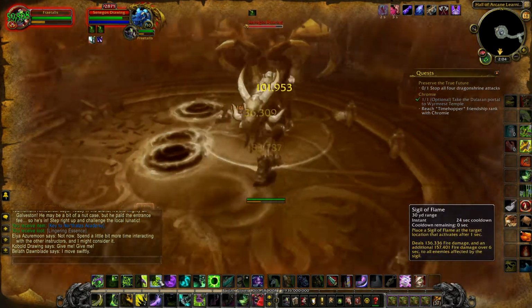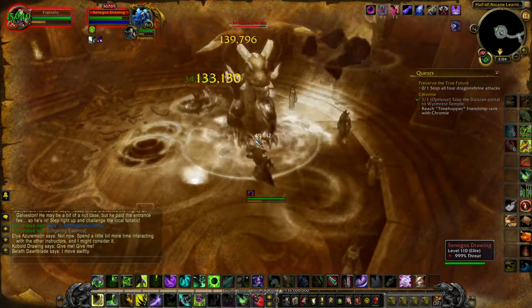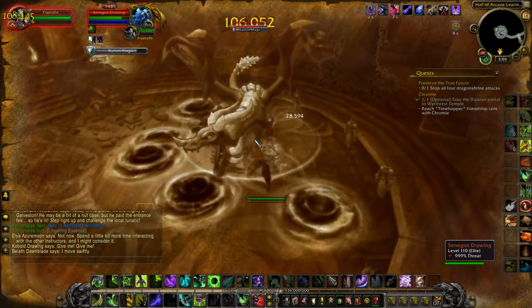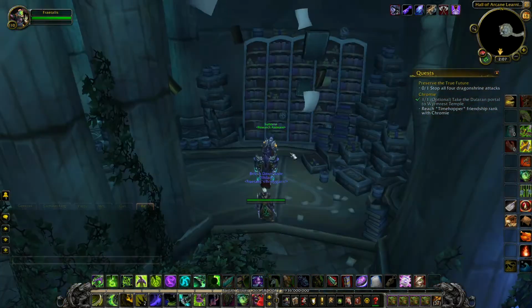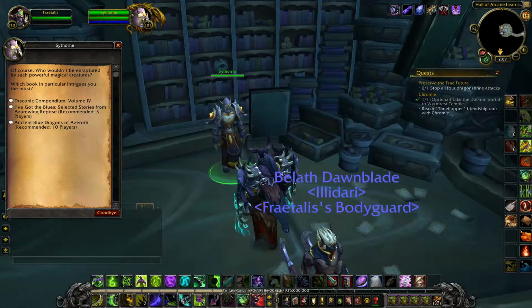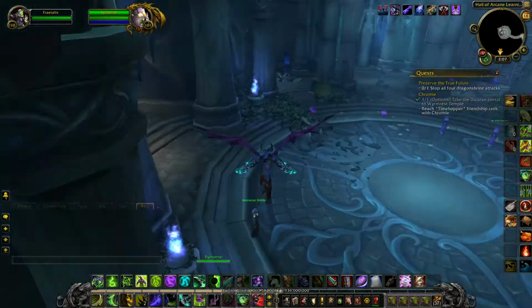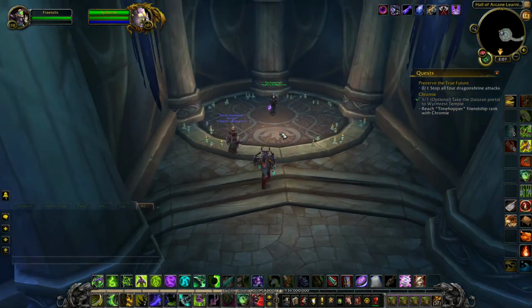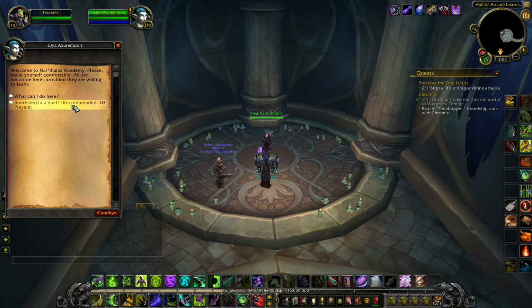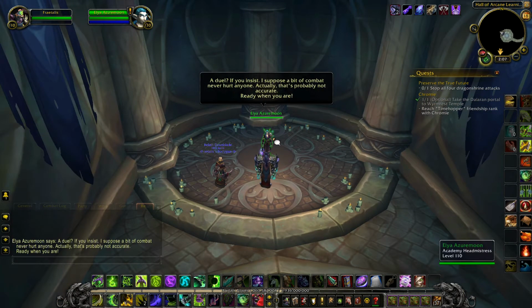However, depending on your gear, class, or experience with the game, you might find that these increasingly difficult elite enemies are actually soloable. Finally, once you have completed all of Instructor Nidriel and Sythorne's challenges, speak with Elya Azuremoon on the western side of the room to begin a duel with this NPC. This is a challenging fight intended for 10 players, but for some it should be soloable.